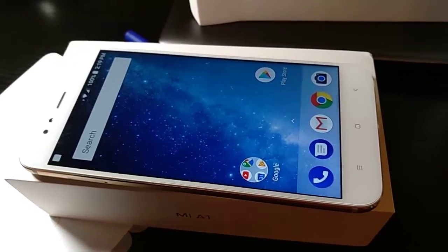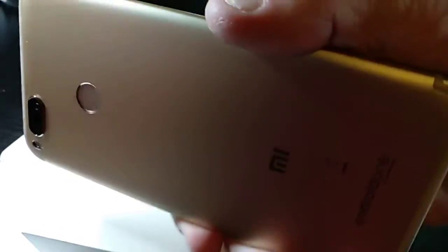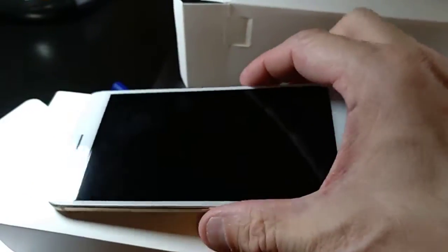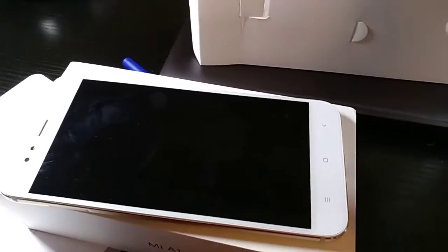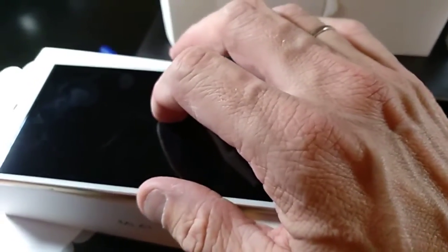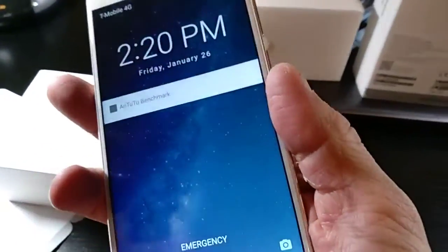So initially, like I said, build quality is superb. I would say this is on par with any high-end device I've ever seen. I mean, it doesn't look cheap in any way. It doesn't feel cheap in any way. This feels like a very expensive phone. If you didn't know what it costs, you'd think it's a $500 or more device by looking at how it feels. I believe they use Gorilla Glass 3 on here, so there is some scratch resistance. It's kind of heavy, not too heavy, but it definitely is solid in your hand. It doesn't feel flimsy.